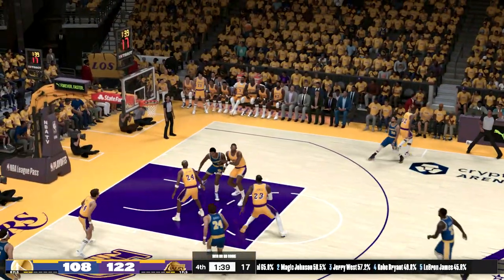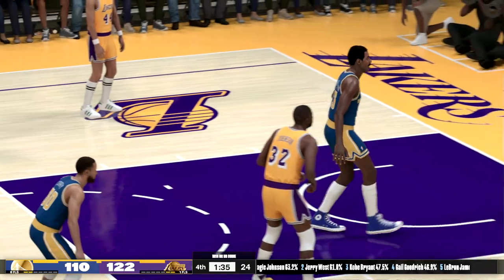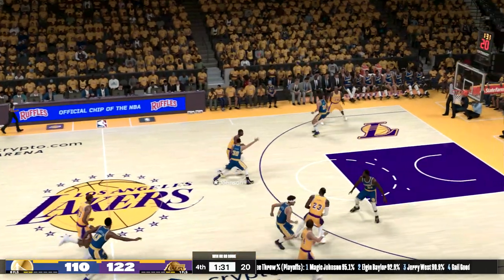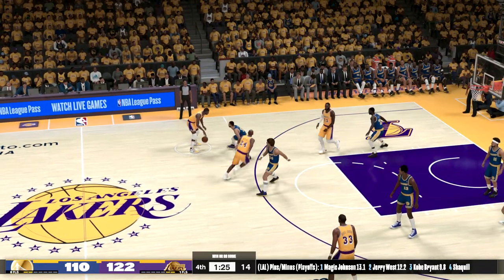The 3 is up. Offensive board. Chamberlain gets the bucket. Chamberlain's got 6 here in the quarter. Second chance points are always painful. Have to make the effort to box out. Hey, guys standing around spectating. I mean, you got to get in there and get tough. Curry against Johnson.